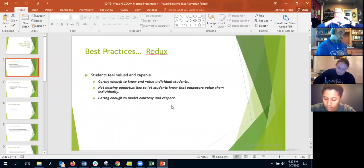If you think in terms of that big frame of rigor, relevance, and relationships, what does that look like in practice? I remember back to my graduate school days, and I always hated when my professors would talk in all this theory. I'd think, give me a concrete example. What does it look like in action? So that's what I'm trying to do tonight.